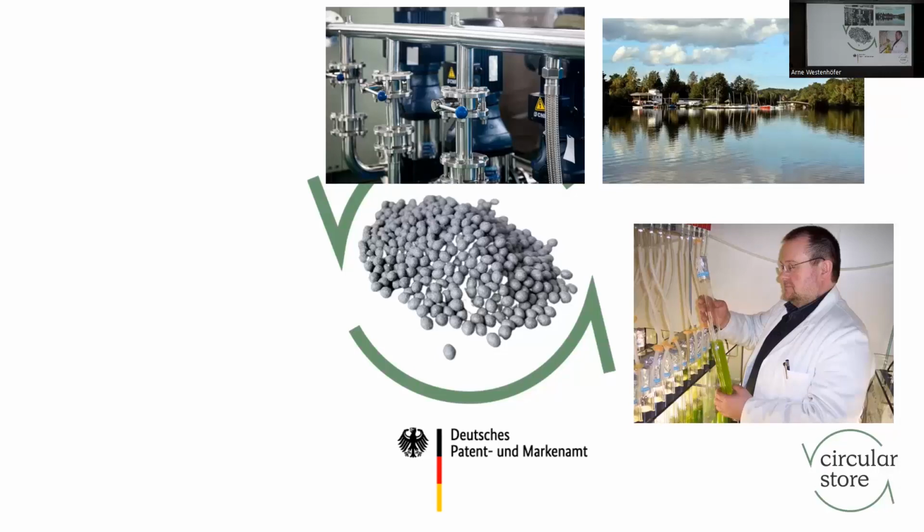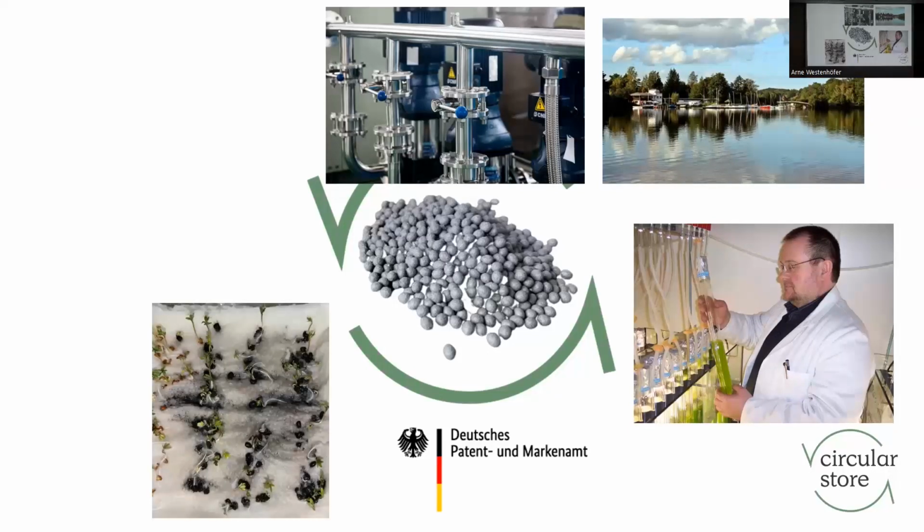And currently we are working also with patents in seed pills. We have a couple of patents that are ongoing. We're working with the University of Kiel. So sprouting is working well now. We added a different substance to make sure that the seeds can sprout despite the coating.